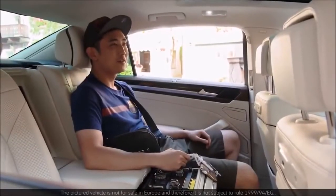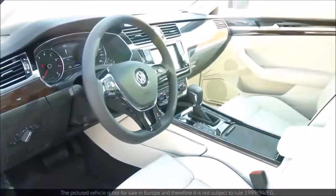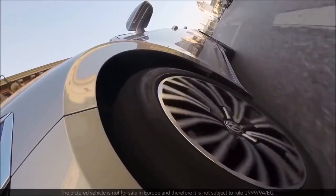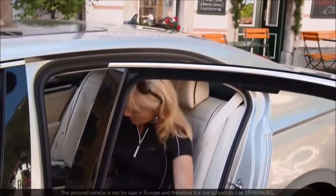Very, very comfortable. I'm falling asleep. Oh! The interior boasts the finest materials and ventilated or heated seats with an integrated massage function. The Phideon's wheelbase extends to 3 meters, creating a lot of lounging space in the back.